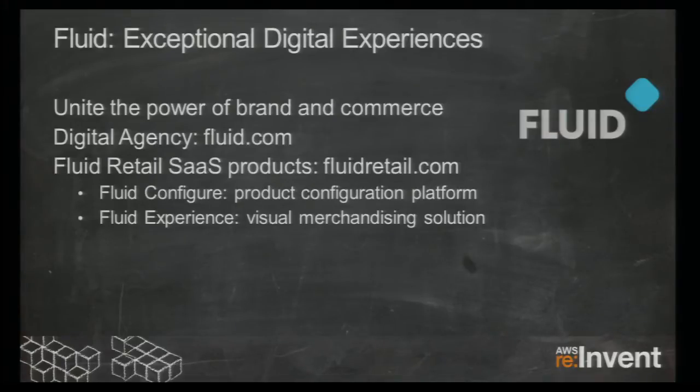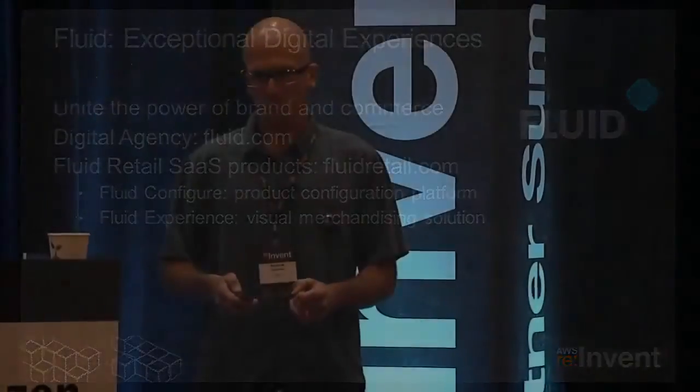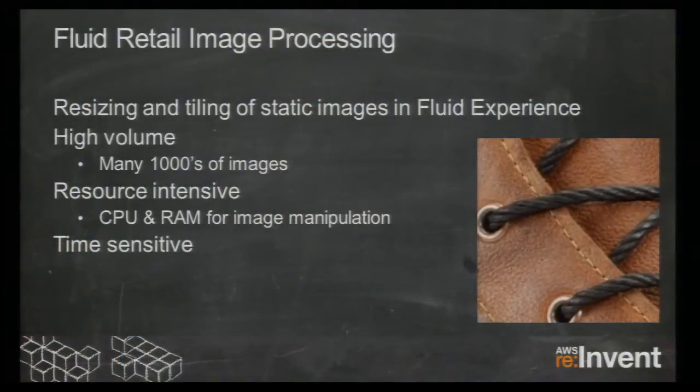Fluid's focus throughout its existence, and certainly today, has been on creating usable e-commerce solutions. We're not in the business, nor do we want to be in the business of creating technical infrastructure. When we're working with e-commerce companies, we happily partner with firms like Demandware and IBM. And we're delighted to be using the AWS suite of technologies, and specifically Simple Workflow. We'll be focusing in our talk today on the administrative tools associated with Fluid Experience.